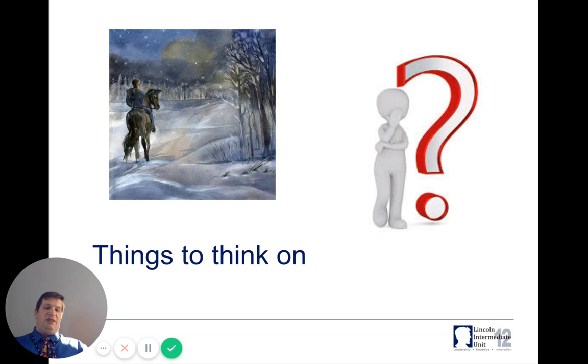So once we get into this part, we need to think on a couple things too as we build and plan out these units. So previously you saw the units themselves, and one of the questions I like to think is, where do we go from here? So the image in the upper left is an image of a Robert Frost poem, Stopping by the Woods on a Snowy Evening. And this poem talks about someone going into the woods and trying to figure out what's going on and how beautiful it is.